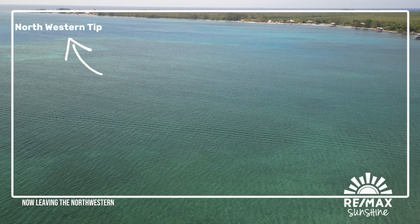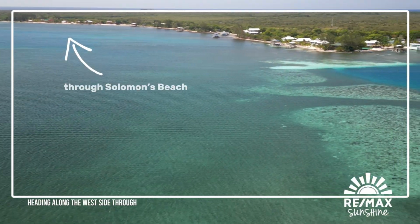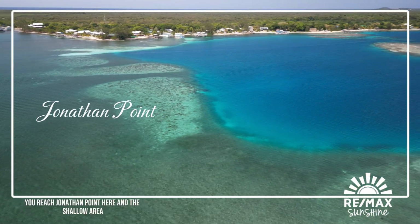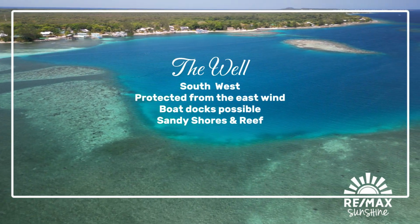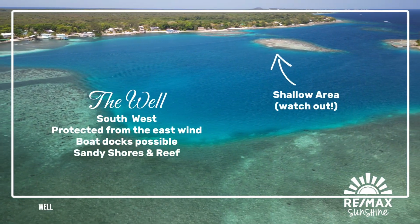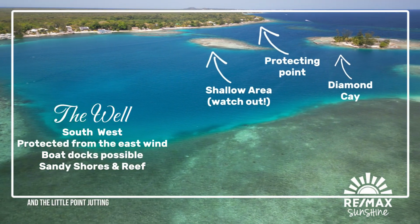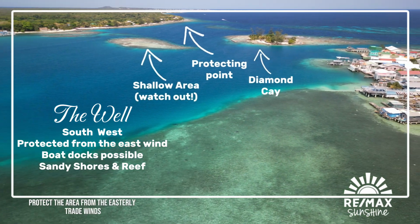Now leaving the northwestern tip of the island in Pine Point, heading along the west side through Solomon's Beach, you reach Jonathan Point here and the shallow area, and you get to the well, which is on the southwestern tip of the island. Why can you have docks at the well? Well, this little shallow area and then this little island and the little point jutting out from Utila protect the area from the easterly trade winds.